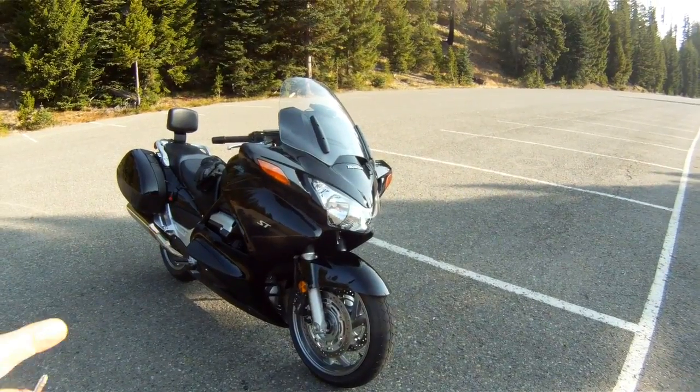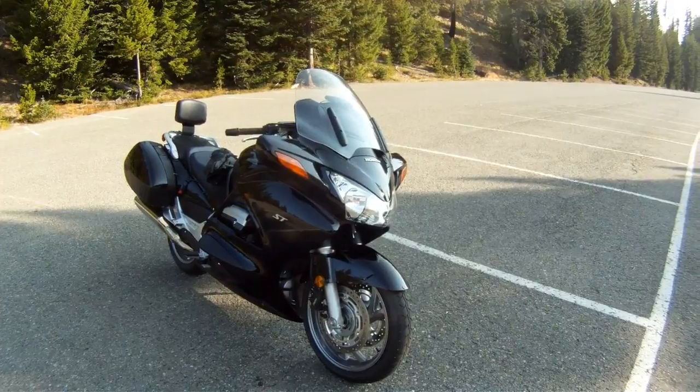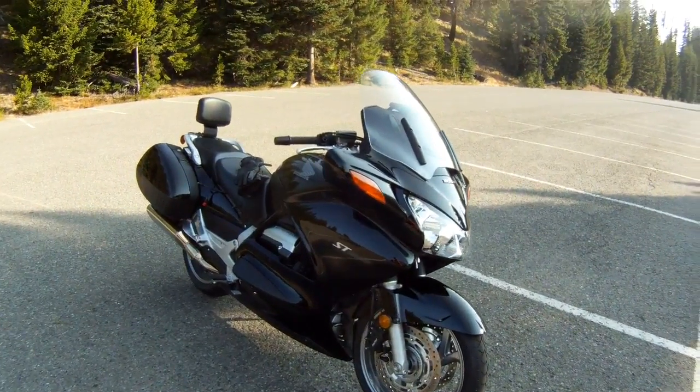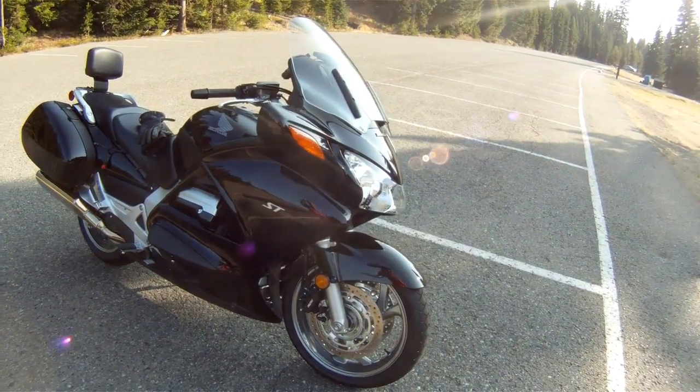So now that I've got these tires, I can see the potential of this bike, and it is quite a sporty bike if you want to ride it that way. Let's face it, you can just tour around with it and keep the revs low.